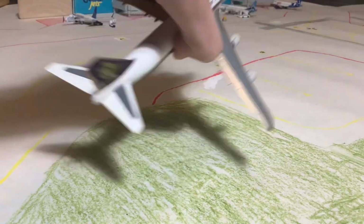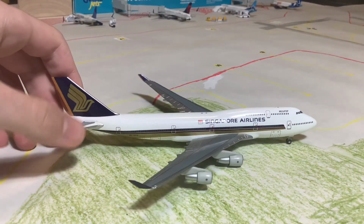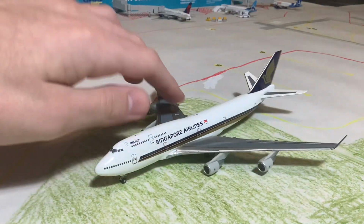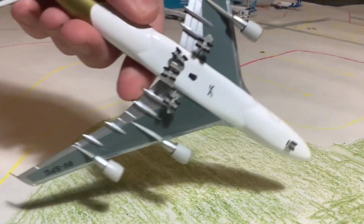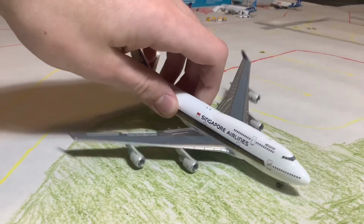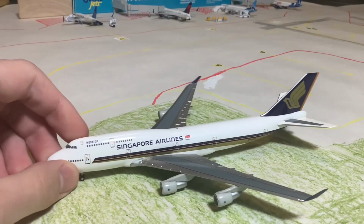I'm just noticing that there's some glue residue on there, and I forgot that I broke off the right horizontal stabilizer. So that's a different story here. But this model was made by Herpa, as you can see down here on the bottom. One of the rare Herpa 1/400 scale models. But we will go over it here.